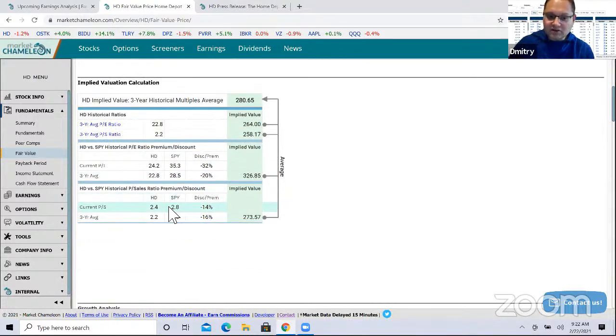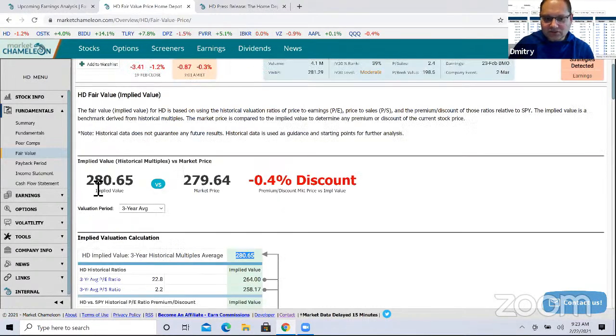And we'll do the same thing, price to sales. So price to sales, we see right now it's trading at a 14% discount to the S&P or SPY. Historically, it traded at a 16% discount. So we revert to that. We use that as our benchmark. That looks like an implied value of $273.57. So if we take the average of these, we're at 280.65 right there.